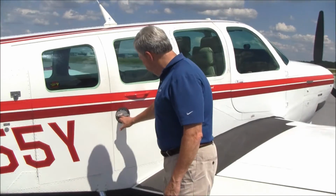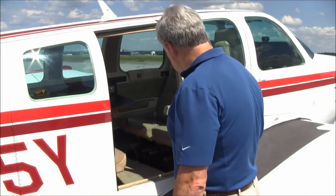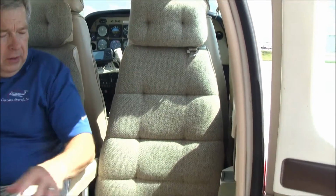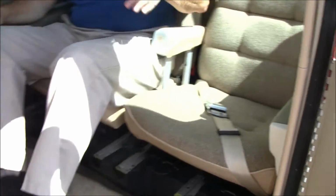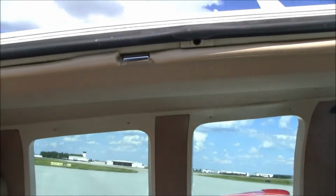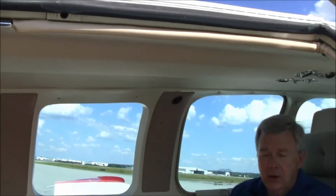One of the features that people love about the A36 is the big double cargo doors and club seating. Let's take a look. The interior in 8155 Yankee is in very good condition. You'll notice the condition of the seats. They're cloth, but they're in very good shape. The side walls and windows, the headliner. I'd rate this interior at least a 7 on a scale of 1 to 10.